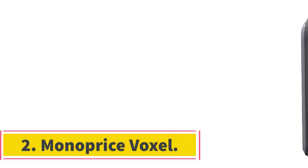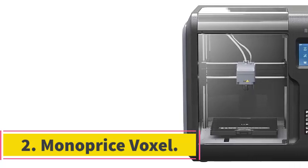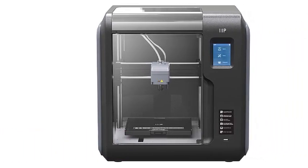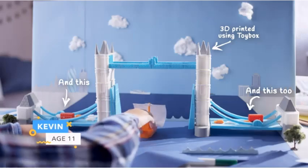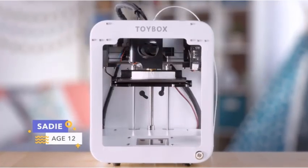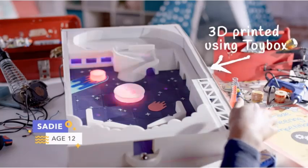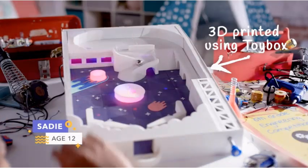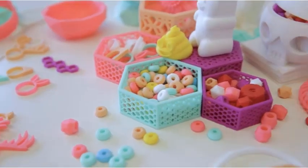Number 2. Monoprice Voxel. The Voxel displays a level of technical competency that some mid-range 3D printers fail to attain. Whilst other 3D printers can make swapping over different nozzles a cumbersome task, this printer is unique in allowing for quick nozzle replacement in moments. The flexible printing bed also makes for easy removal of models upon completion, and you can send designs to the printer remotely thanks to its cloud-based connectivity.